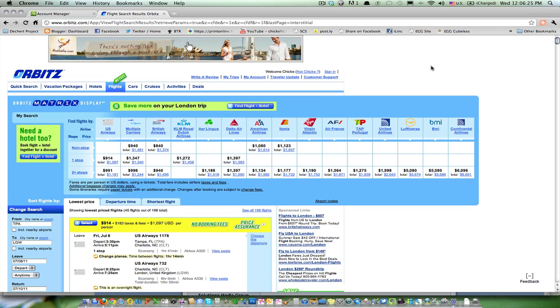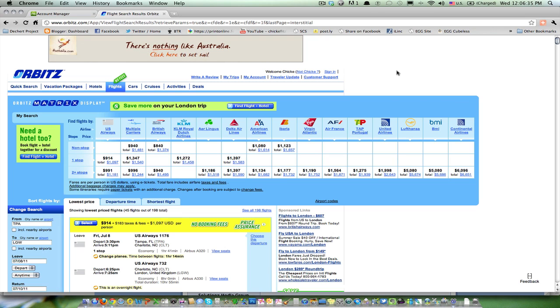What you see here is the classic Orbitz matrix display, which they designed and developed and actually branded back in the early 2000 timeframe. The unique thing about their matrix display versus the grid-like display that we saw yesterday on Expedia is that they make use of the entire screen's real estate so that you can see all of the flights in comparison with one another. So you can see that you can elect to pay anything from $1,097 all the way up to $6,651 for a flight to London.